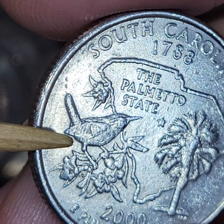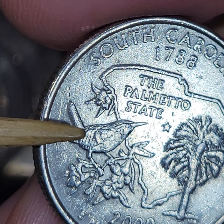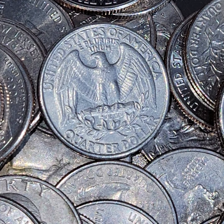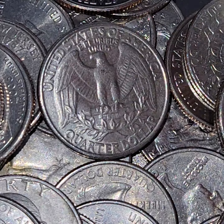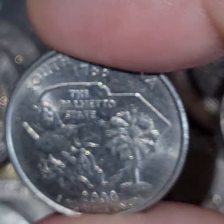Huh. Is it supposed to have those lines through it like that? Let me look at that under the loupe. I might have to look this one up. That doesn't look normal, unless that's the feathers on the bird. But it looks more like reeding. So let's look this one up.